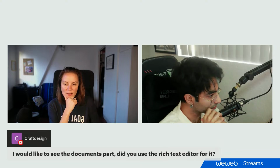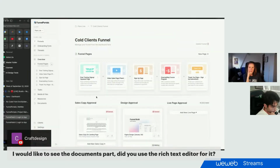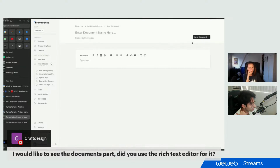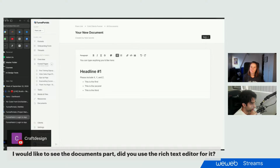And Craft Design is asking if you can show the documents part. Oh, yes. Let me show the documents part. So here we are. We'll go into this cold clients funnel. Let's go down to documents. So new document. Here I'll enter the document name, test WeWeb document. We can use the pound signs for headings, Markdown, and so on. You can do bullet points. Pretty much it's as simple as that, right? And if I save the document, it takes me back to my list of documents here. I can click into a document, have it here, click edit.